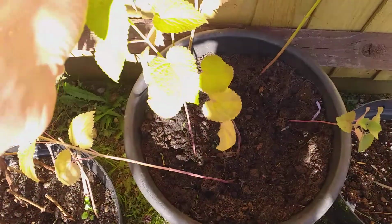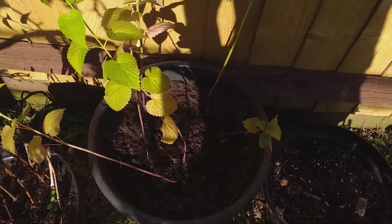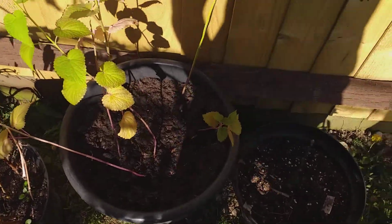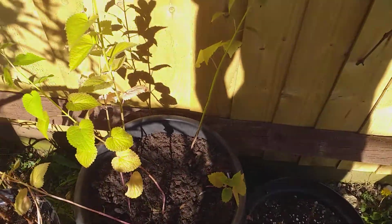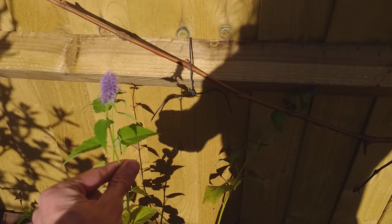As you can see, the leaves are very pale there, and that's because I had them in them cell trays. Probably a bit longer than I should have had, but that's just one of those things. So I gave them some good feed, and I'm expecting these to do really well, and apparently the bees absolutely love these flowers.